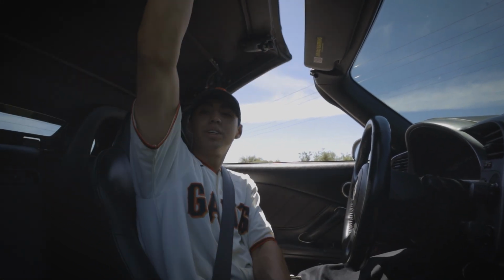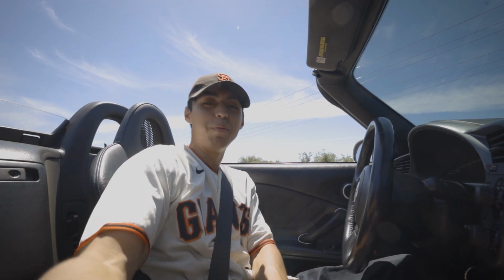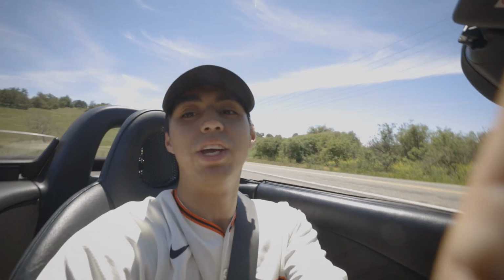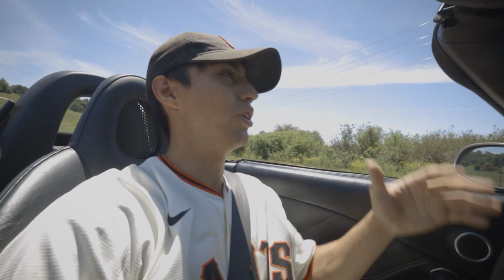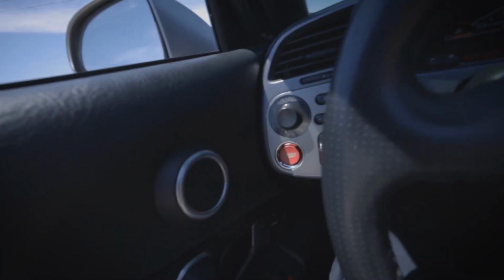It's putting the top down. I mean, being able to drive an enthusiast car just out and about, just enjoy nature. I mean, look how beautiful everything is right now. Check this out. My favorite part of the car.